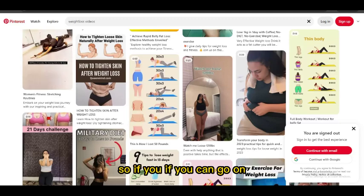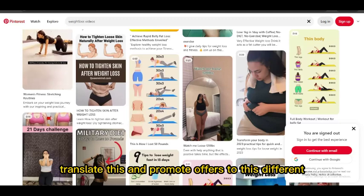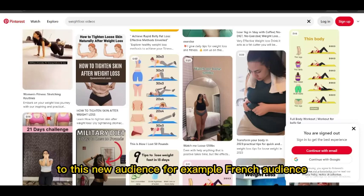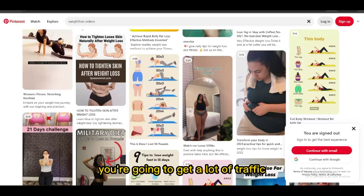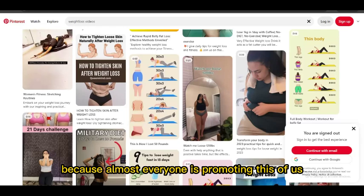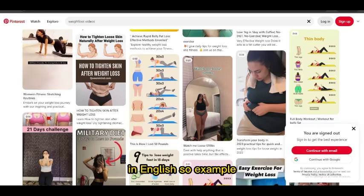So if you can go and translate this and promote offers to this new audience, for example, French audience, you're going to get a lot of traffic and make a lot of sales, because you're not going to have a lot of competition, because almost everyone is promoting these offers in English.